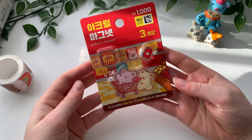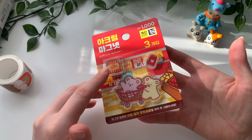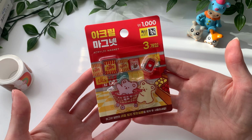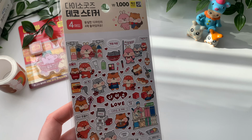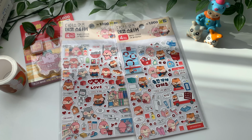And this is random, but I got these really cute magnets. It was a three pack for 1,001. Has a little bag of crisps, can of drink, and two teddy bears pushing a trolley. I'm just such a sucker for cute magnets. It's true. The rest of my stationery bits are Daiso themed from the Daiso selection. Two sets of stickers. You get four sheets in a packet, 1,001 each.